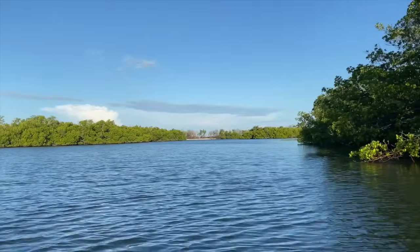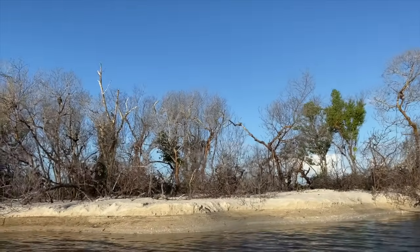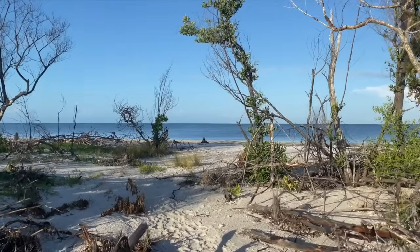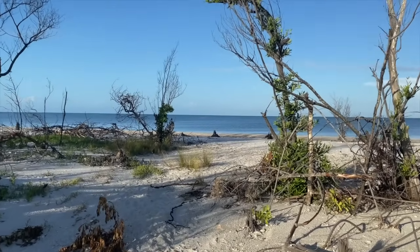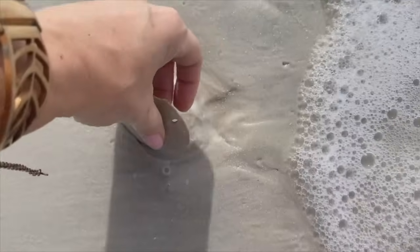So I'm kayaking over to the north end of Keewaydin. And what I like about this, no hotels, no condos, no cars, no road, just us and the island. So if you're ready to see what's out there for us today, let's go to the beach.